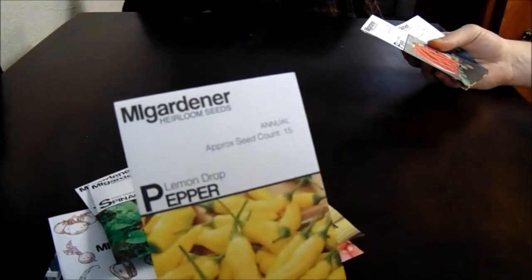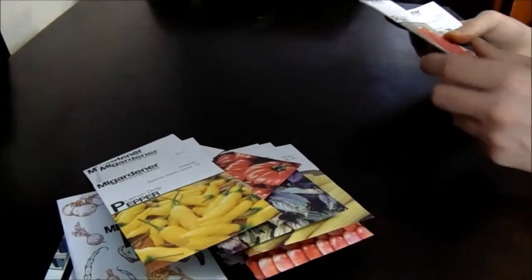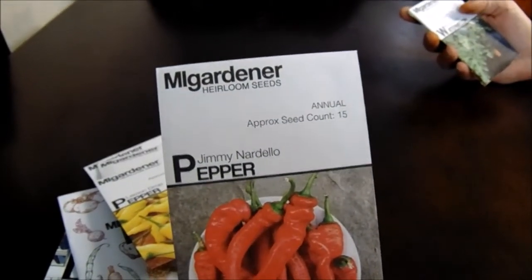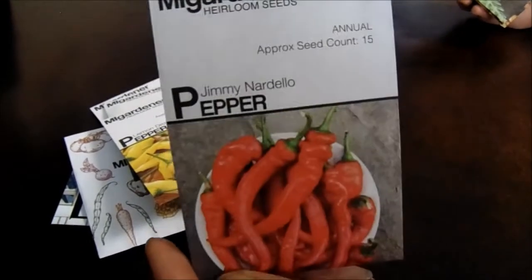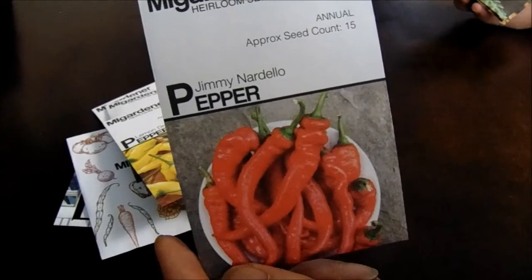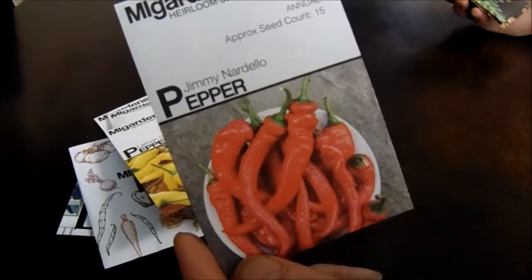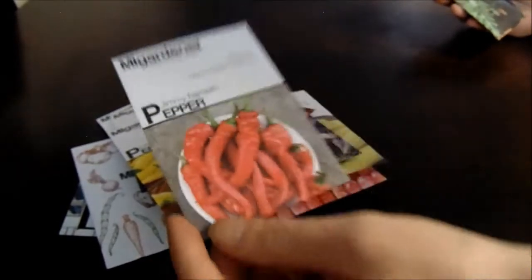My cousin Terry Don's very favorite pepper, the Jimmy Nardello Sweet. Got some more seeds like that. I think we got seeds from a couple other places too this year. But this is a real contender for our second favorite sweet in the yard. And being able to go up against the Cornucopia pepper, which is another kind of sweet, is what we're really kind of working on this year.